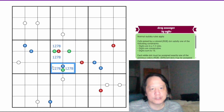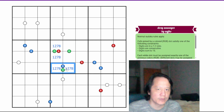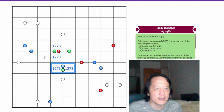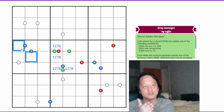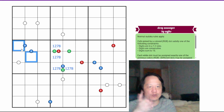Blue digits, so green has to be consecutive. So either blue adds up to 15 or they are in a 1 to 2 ratio. And you cannot have a digit adding up to 15 with 2 unique digits, right? 6 doesn't add up to 15 with 9 and another digit. It only adds up to 15 with just a 9.